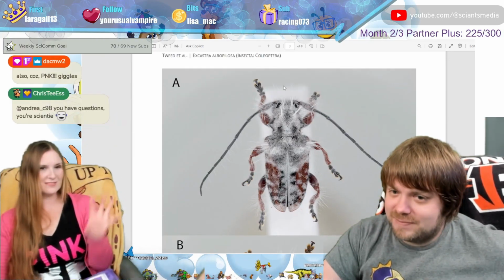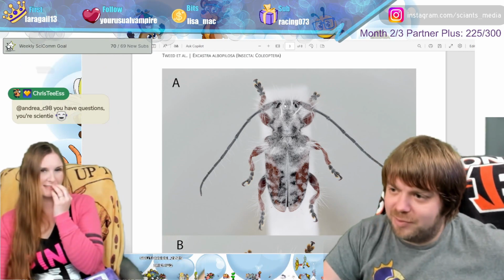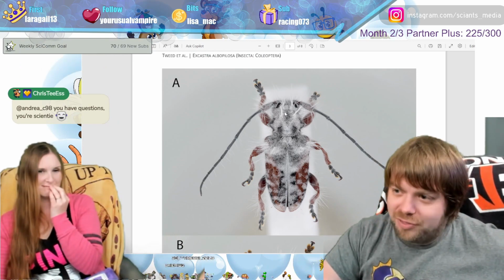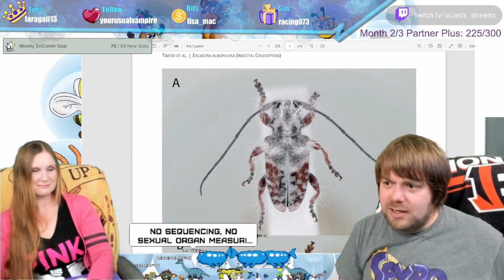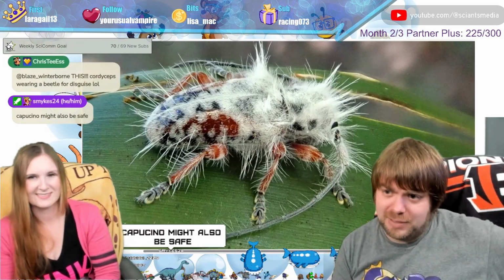Okay, wait. Did they find more of this species? Yeah, they found a couple in the area. They don't have a map of what the range of this animal is. No, there's nothing about genetics on this. It is in fact not infected by fungus. This is the beetle's natural state.